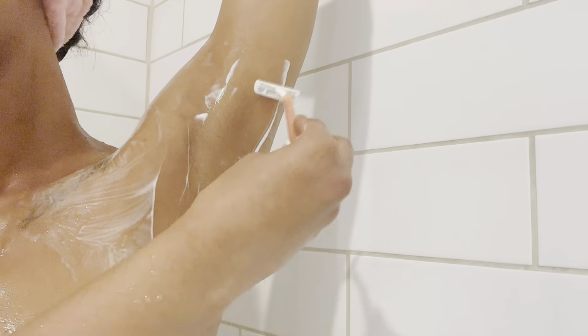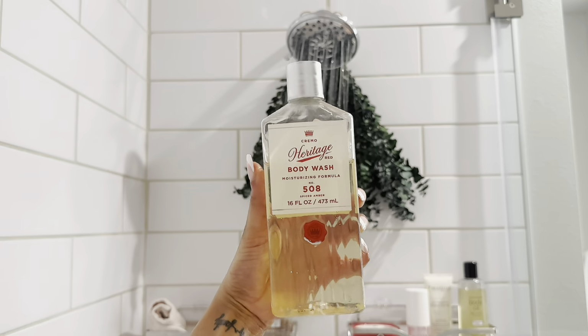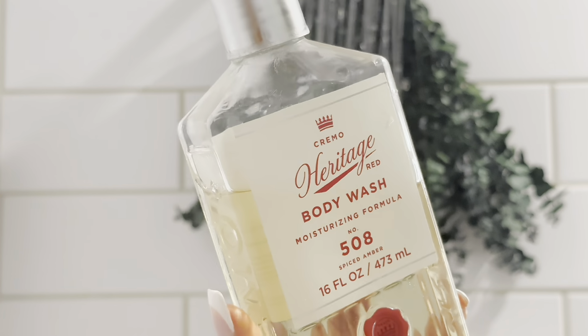So if you want a fragrance-free option for your shave gel or your shave serum, this will be a great product to use. This is the razor that I'm using. It is a big razor that comes in a pack of 10. I've been using this razor since like high school when I first started shaving, and I have had no issues with it at all. So after shaving, I'm gonna go in with this body wash.